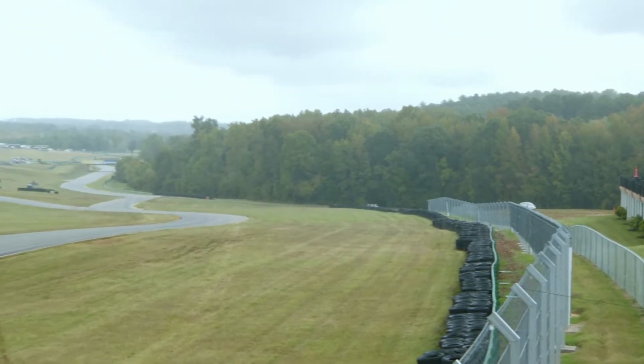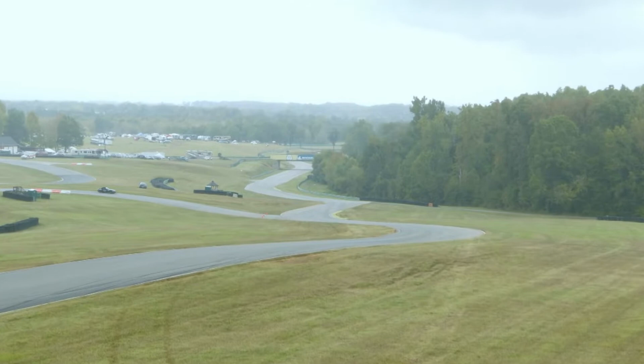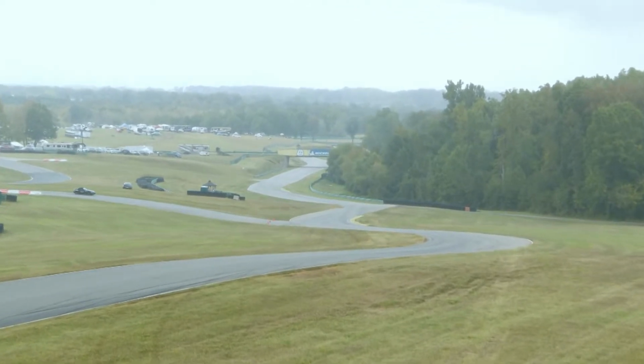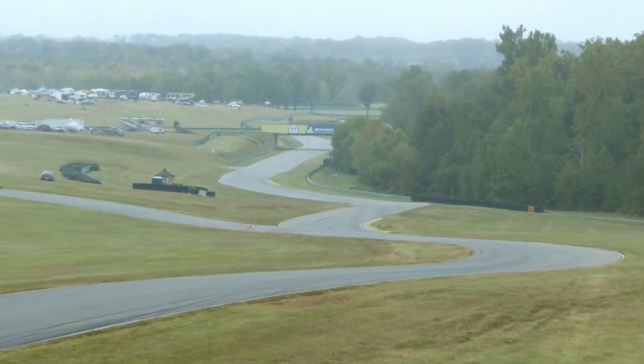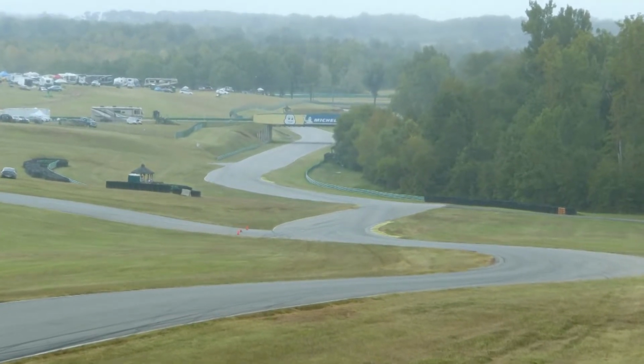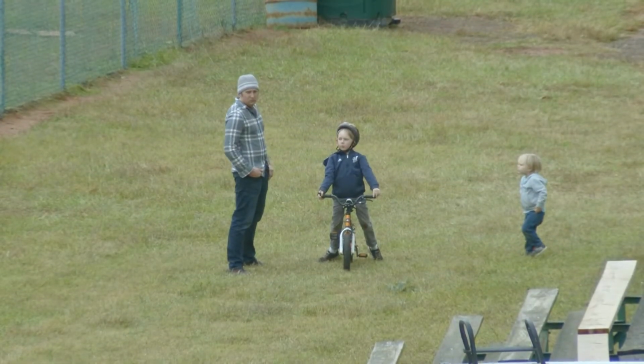The pole lap by Todd Slusher, a 1:41.6. In fact, the top 3 better than the lap record that was set here 3 years ago in 2019. That is a crazy track lap time there at a 1:41. Just blowing everything you could imagine out of the water with that.